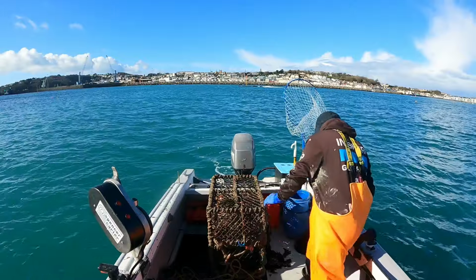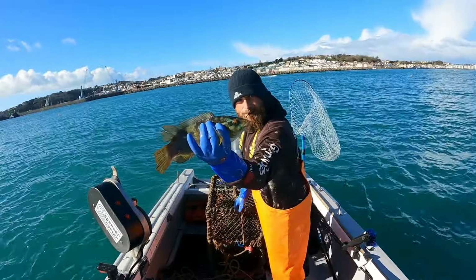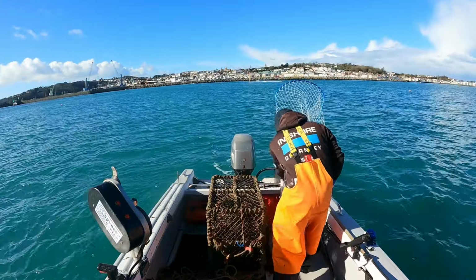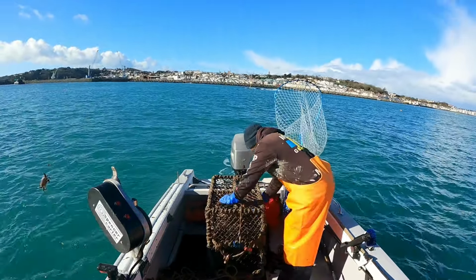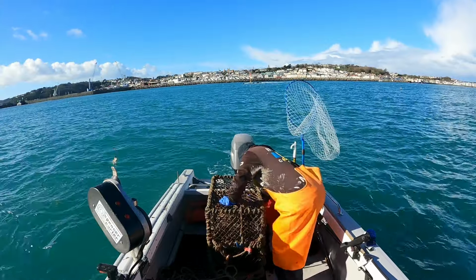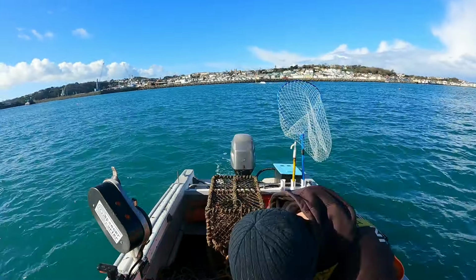There's a rockfish in here. Have a little rocky there. He's coming for bait as well. Then we just got a load of brown crab, guys. Brown crab. That's a decent size keeper brown crab, so we'll keep him. He's a sandwich.